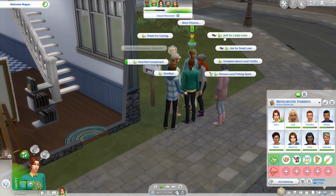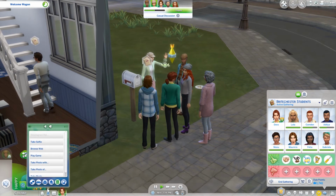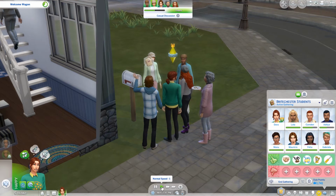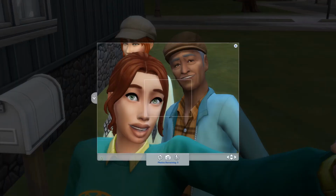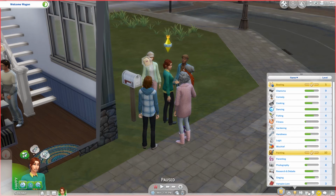We can ask for a large loan. We didn't actually become friends with him. Heartfelt compliment. Let's not ask for a large loan. We're not friends yet, so we're going to take a photo with him, if we can. He is now someone we know. So we're going to try and have that be our trick to becoming friends, and a little mini money maker. So there we go. We must have leveled up with our photography skill. Yeah, we did.